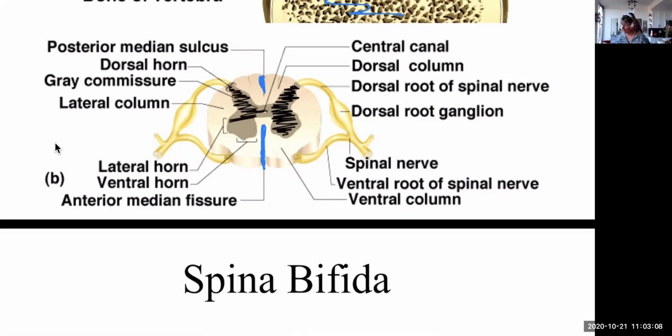So that's the gray matter. And the gray matter is named as horns because they look like the horns of, say, a deer. There's the dorsal horn of the gray matter, the lateral horn, and the ventral horn. And they're on both sides, of course.